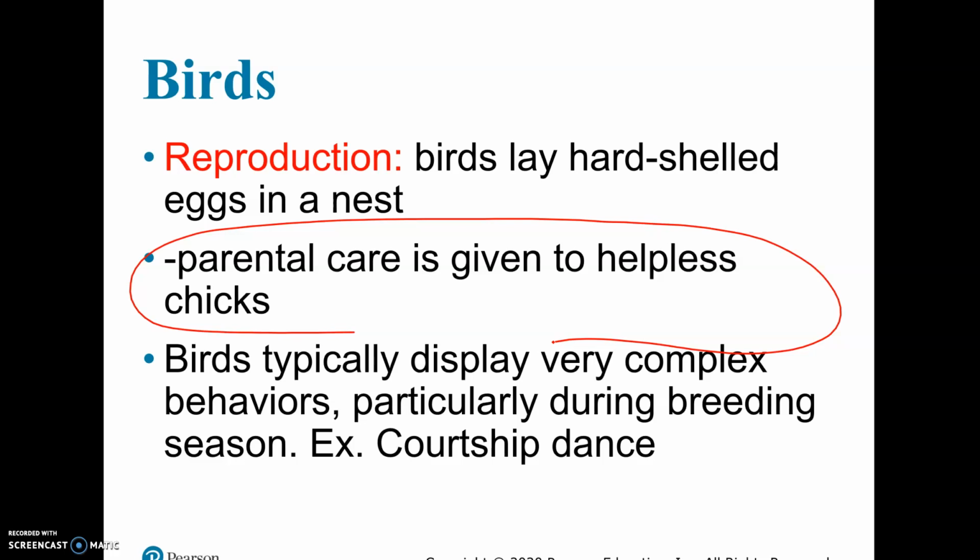Although I don't know about some of the ducks around my neighborhood, because they start off with like 18 babies, and like after a week there's like 3. So you have to really wonder what's happening there.